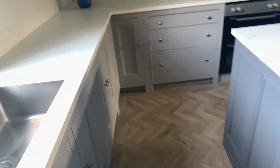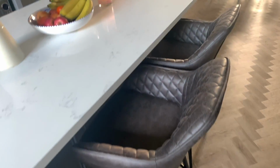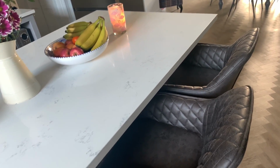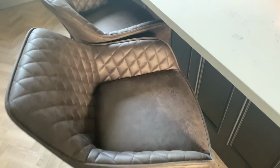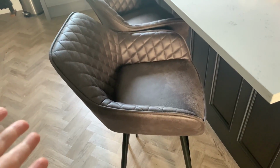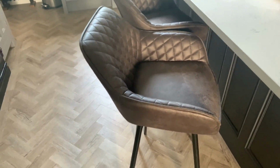What else do I need to show you? The floor, oh, I love these bar stools. These are from Next. I do like to buy secondhand where possible, but sometimes you can't. The only thing I would say about them is they're quite snug. They're really comfortable, but you have to have quite a small bum because they're quite narrow.